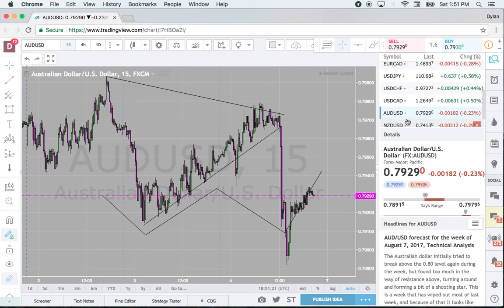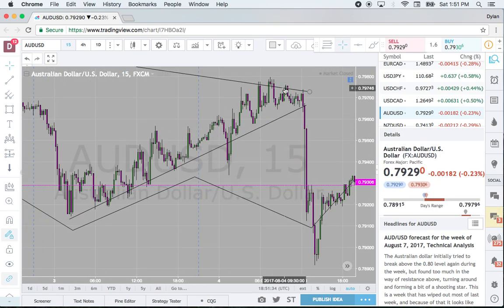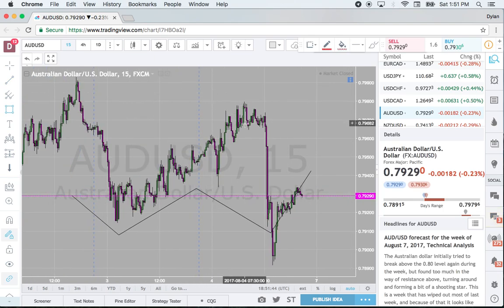AUD USD, we can expect it to be working the high because the US dollar is on the other side. So what do you know? The Aussie created a high, and then that little head and shoulders pattern or M formation right here, and then right before NFP worked that high for a few hours and then dropped on NFP.